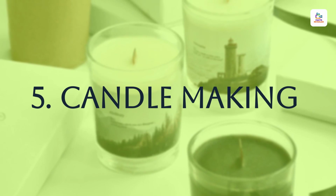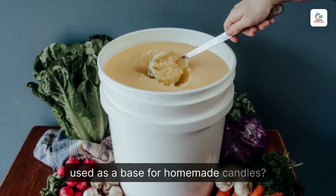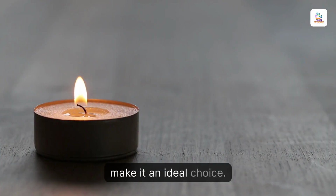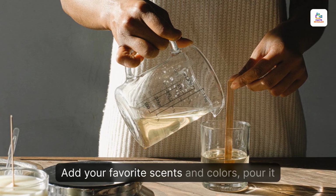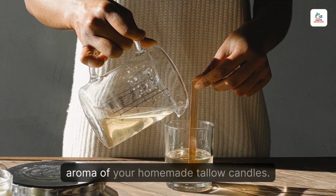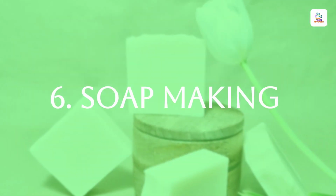5. Candle making. Did you know that beef tallow can be used as a base for homemade candles? Its high melting point and slow burn rate make it an ideal choice. Add your favorite scents and colors, pour it into molds, and enjoy the beautiful glow and aroma of your homemade tallow candles.